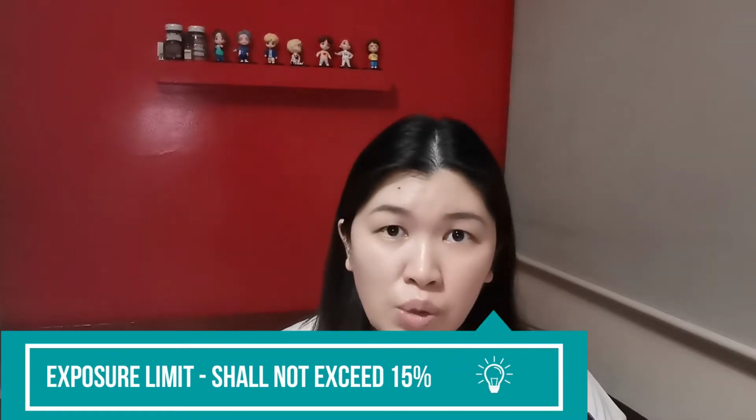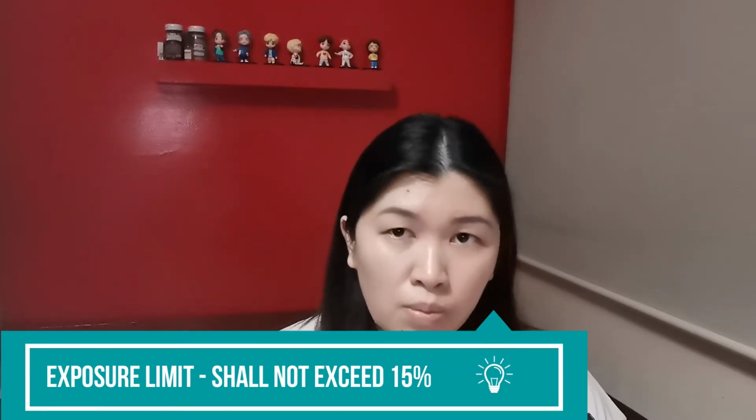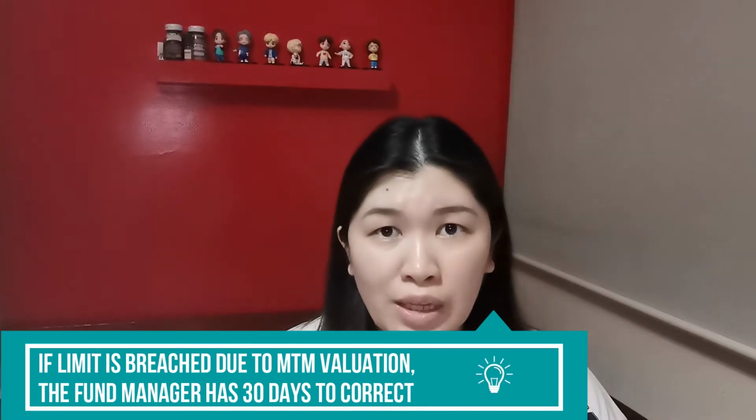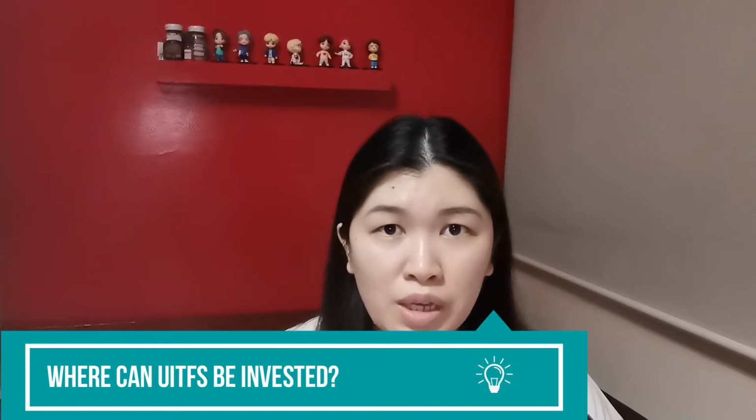One thing you should remember also is the exposure limit. It should not exceed 15% of the market value of the UITF fund. So, kung hindi maiwasan and the limit is breached due to mark-to-market valuation, the trustee or the fund manager is given 30 days to correct the breach para maibaba niya ulit, maximum na siya ulit ng 15% of the market value.